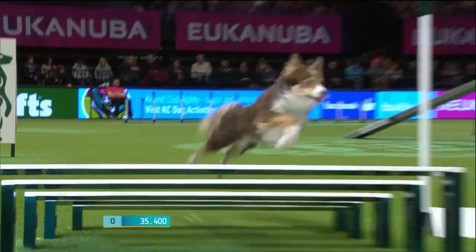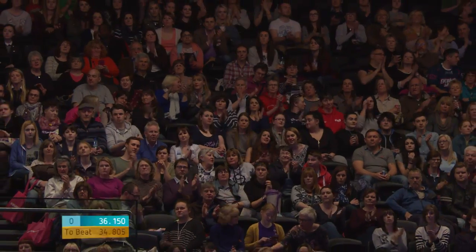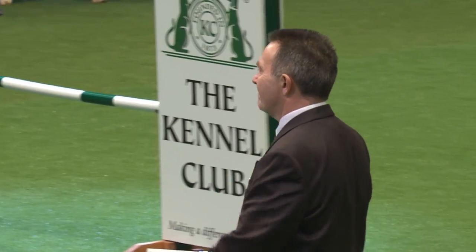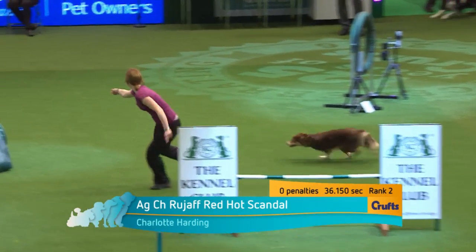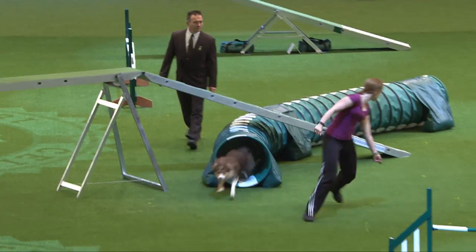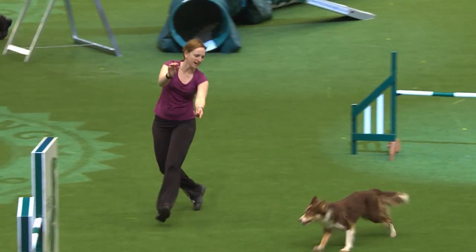Oh, just overrunning there. Now looking for a good turn. Up towards the long jump. Oh, what a shame. That turn was just overran. Maybe just slowing it down, but that was a good time from Charlotte Harding. Still a fantastic time, and another member of the gold medal winning team from Italy this year. So a fantastic dog, fantastic partnership.